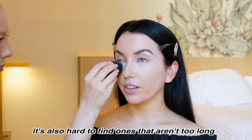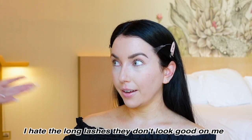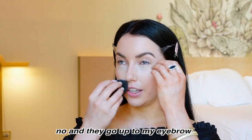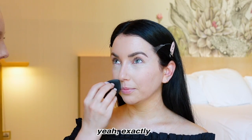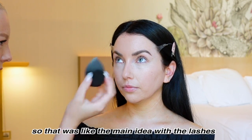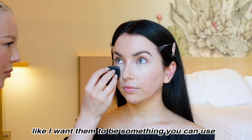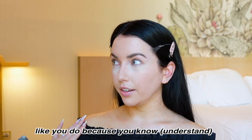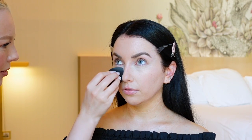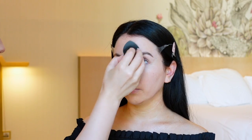It's also hard to find ones that aren't too long. Those look like a good length. Yeah, I hate long lashes. They don't look good on me. They go up to my eyebrow and cover your eyeshadow. Exactly. So that was the main idea with my lashes. I want them to be something you can just drop on and look good, and no one even notices. They almost look like lash extensions. Exactly.